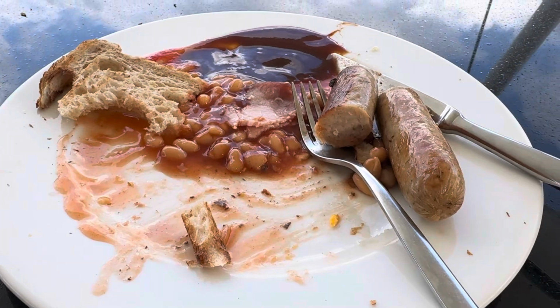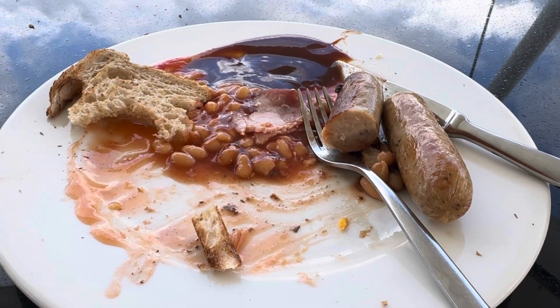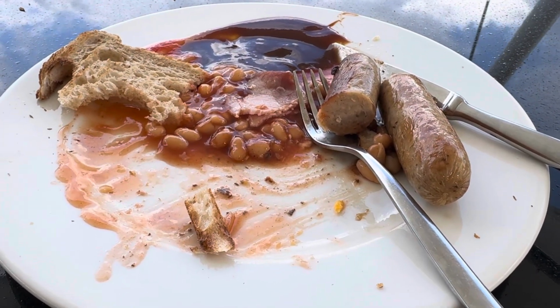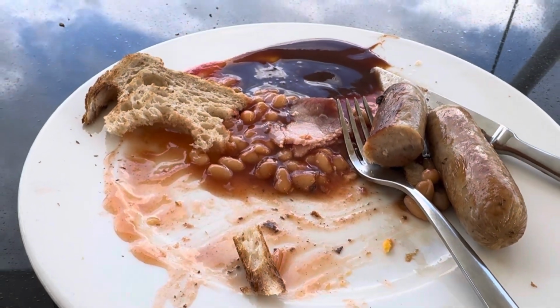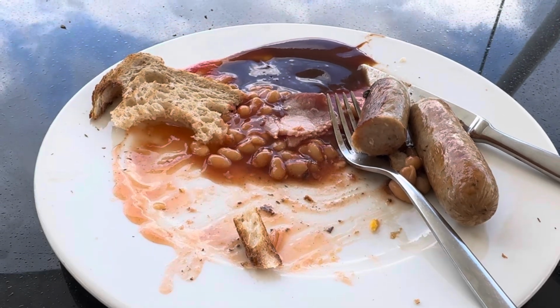So I had a couple of pieces of bacon, black pudding, half a sausage, didn't really like it, some beans and a really nice tomato. So tomorrow, more bacon, more tomato, less sausage, less beans.